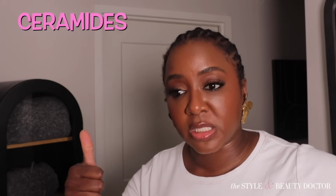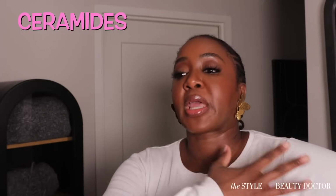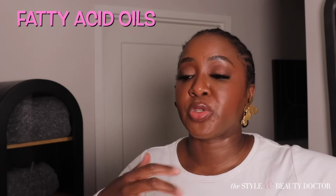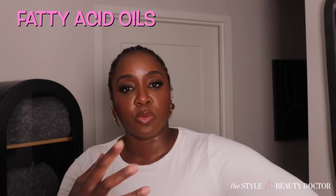A couple of things to look for in a good body moisturizer. Look for ceramides. These are going to help repair and protect the skin's barrier. You also want to look for fatty acid oils. These are going to help to prevent that transepidermal water loss. It's going to keep the skin nice and supple. And fatty acid oils also help with discoloration and hyperpigmentation.